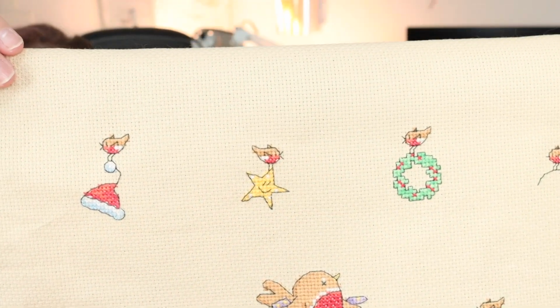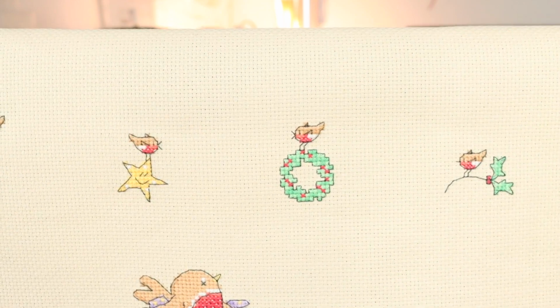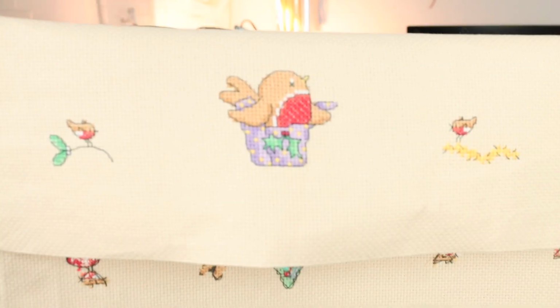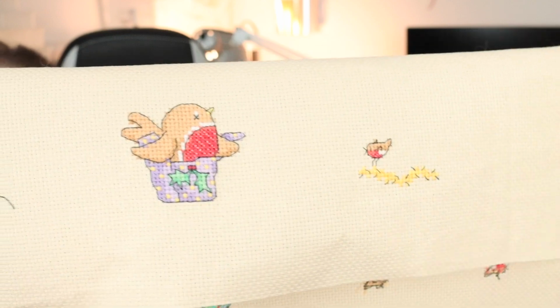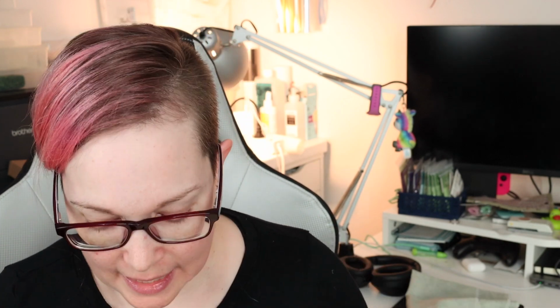Row number 3, which is 9 to 12, is a little hat, star, wreath, and just a little branch. And then I have my last three, another kind of branch, a wrapper of some sort, and then some tinsel. So those are my 15 designs.